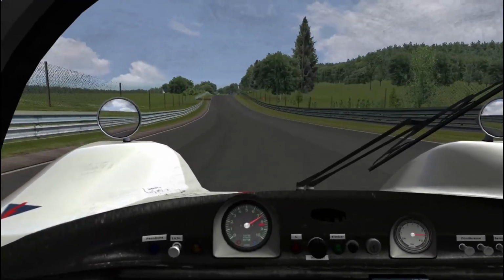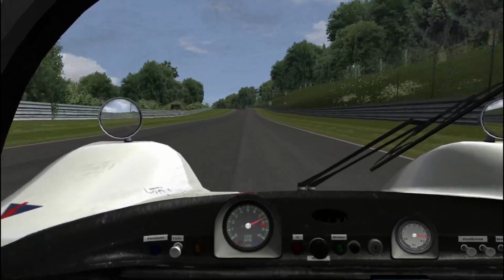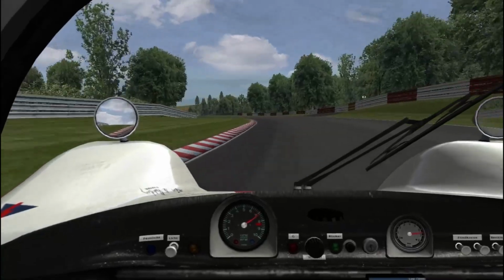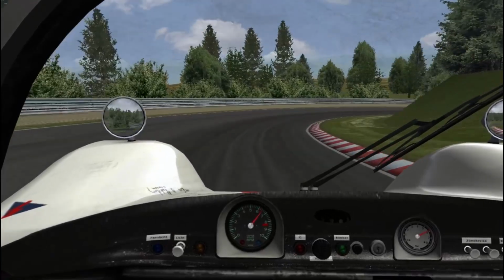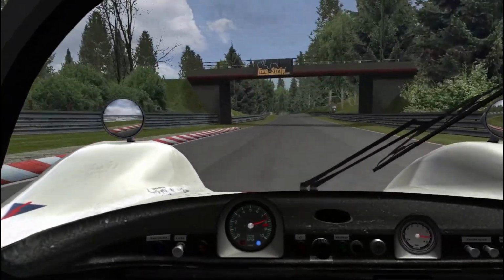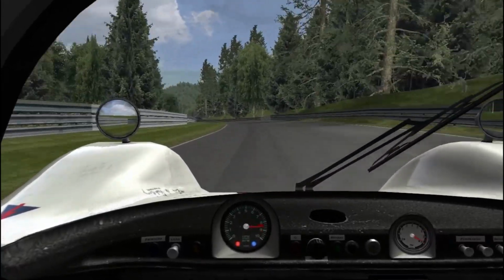7,000 RPM. Getting to nearly 7,500 RPM. About 240 k's at this point. Down to 4th. Over the crest. And then braking heavily. We come to the end of the first section. Underneath the bridge, understeering all the way out, doesn't matter. Power out, now through the forest.